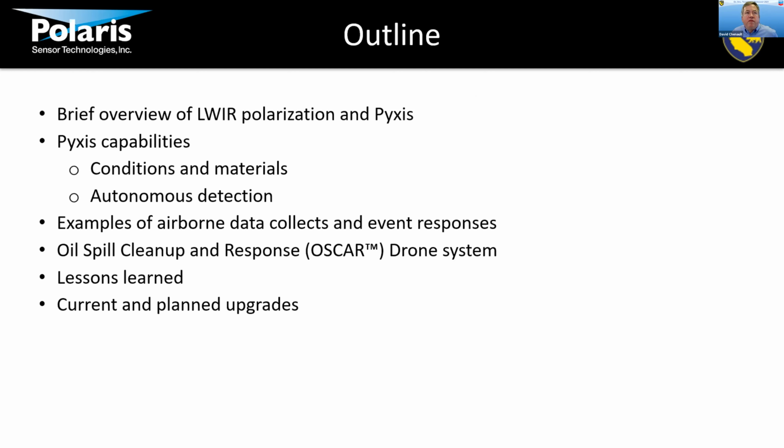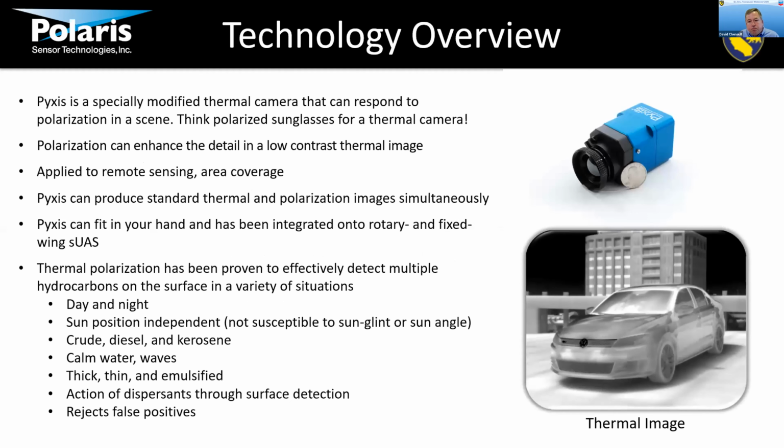Okay, so this is a brief overview of what I'm going to talk about. I'll talk a little bit about the Pyxis camera if anybody hadn't heard anything about it, what it is and what its capabilities are. Give some examples of some airborne collects that are relevant to sUAS, and airborne collects. I'll talk about the Oscar system, which is unfortunately no relationship to Oscar Garcia, but it's an effort we've teamed up with American Aerospace on. Talk about lessons learned and some of the plans we have in the future.